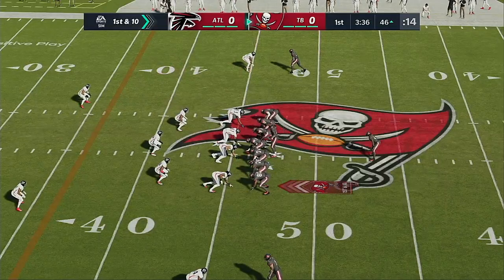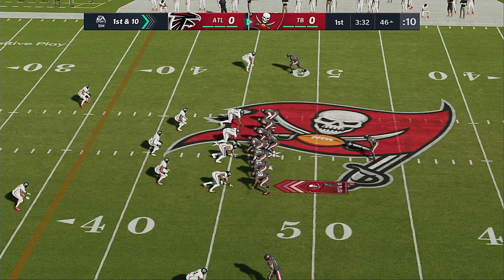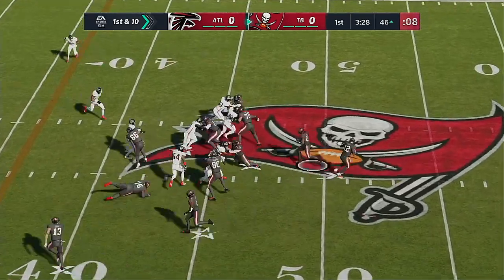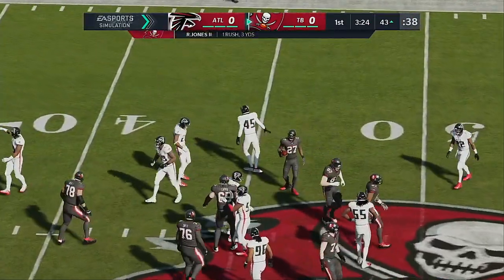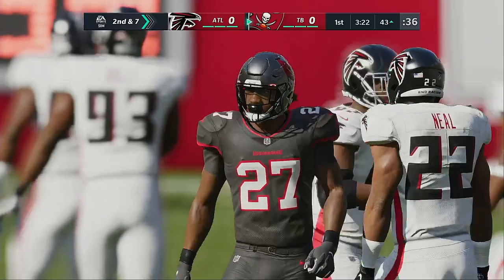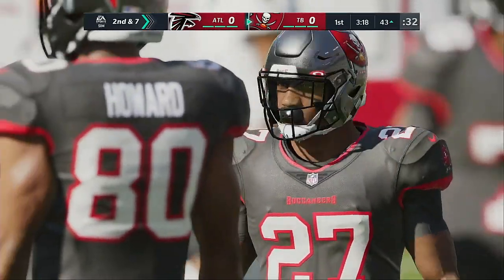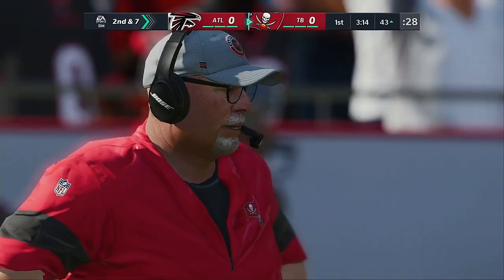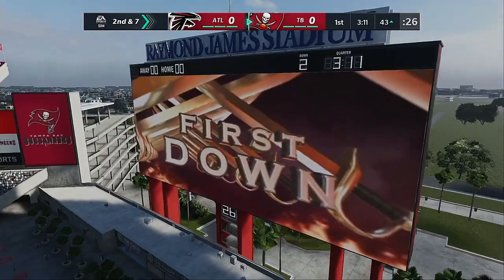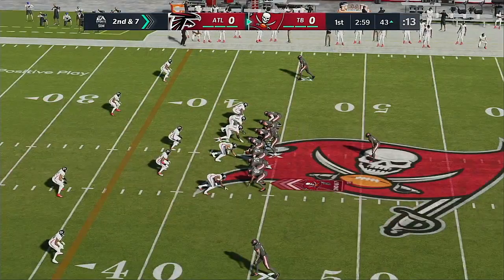From Falcon territory now, here's 1st and 10 at the 46. Here's Ronald Jones, first carry for the USC man. Allen Bailey in on the stop. Carrier taken down at the 43-yard line. A 3-yard pickup brings up 2nd and 7. 3 yards on that last carry. Here's 2nd and 7.